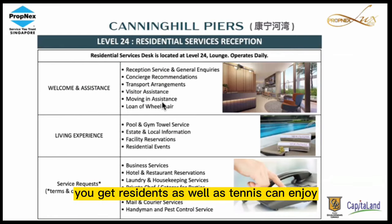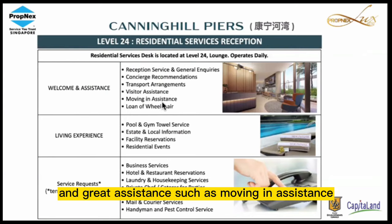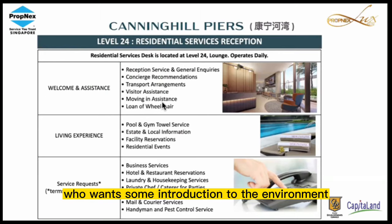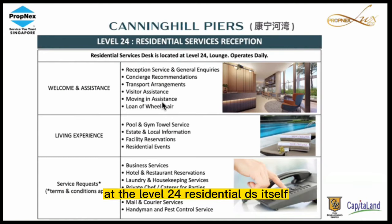Over at this place, residents as well as tenants can enjoy welcome services and great assistance, such as moving-in assistance. If you want to loan umbrellas, if you're swimming at the pool and you're going to get a hot towel, or you have guests who want some introduction to the environment, all this is provided by your residential host at the level 24 residential desk itself.